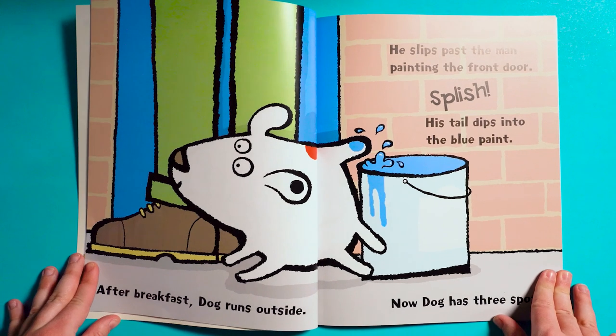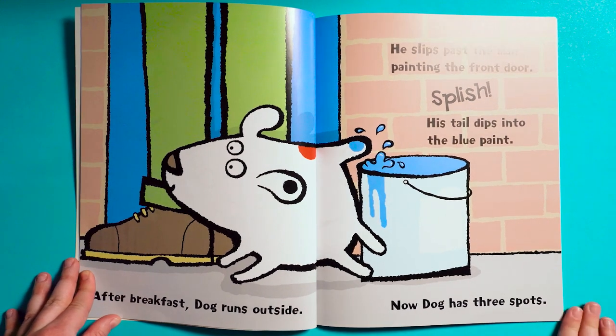After breakfast, Dog runs outside. He slips past the man painting the front door. Splish! His tail dips into the blue paint. Now, Dog has three spots.